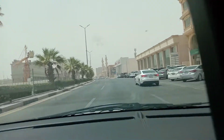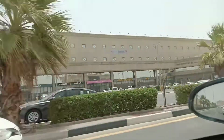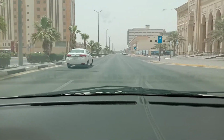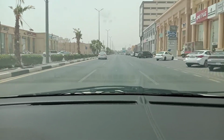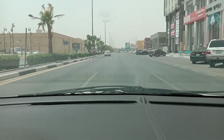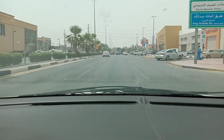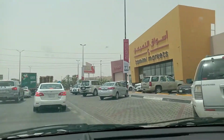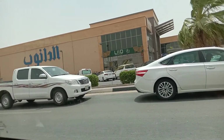And in front of me there is Jarir, Jarir Bookstore. This is equivalent to, in the Philippines, National Bookstore. And on my right side there is Dammam Market. So there are a lot of establishments and markets in this area, and this area we call Mahasen area. Here on my right side, while I'm stopping, there is Dammam Market, and on my left side there is Dammam.